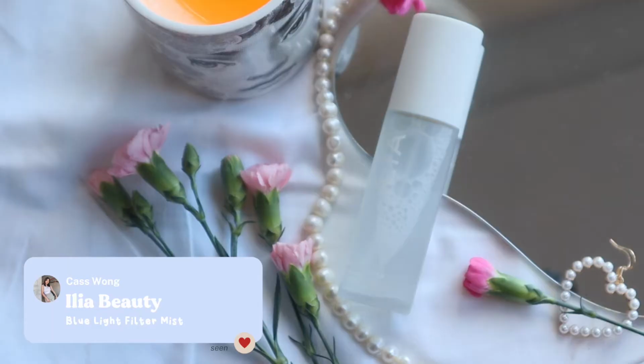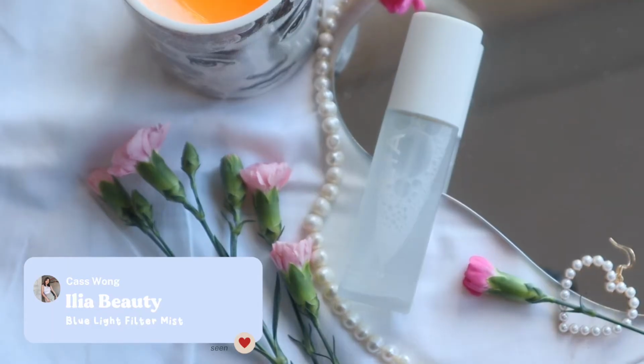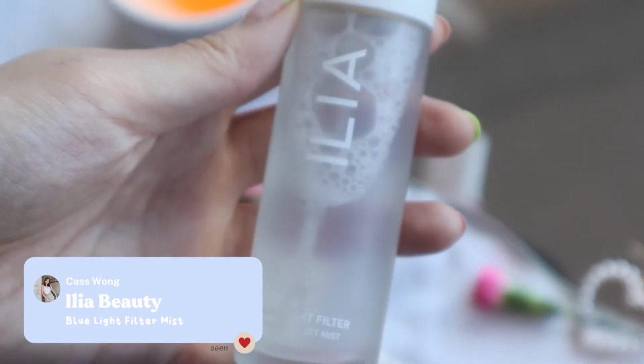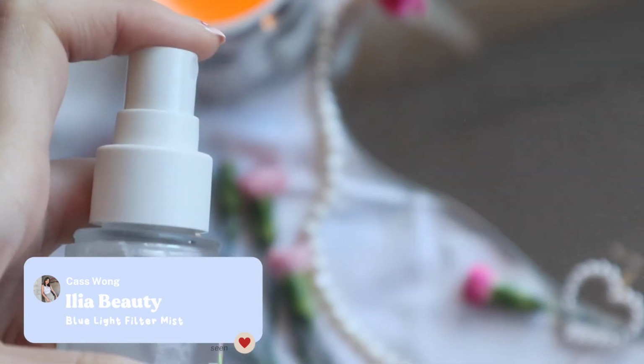Our last product that we're trying from Ilia Beauty is the Blue Light Filter Mist. It says it hydrates, protects and sets. It's got marine water and sea algae. I thought that this sounded so interesting when I saw it on the website, a blue light mist. It's a multi-benefit mist that delivers hydration, balances surface oil and helps protect skin from blue light. So I'm very excited about this.